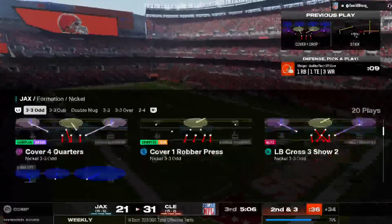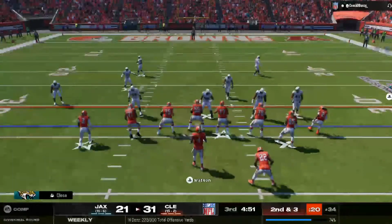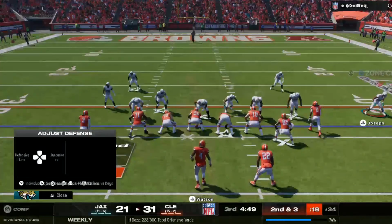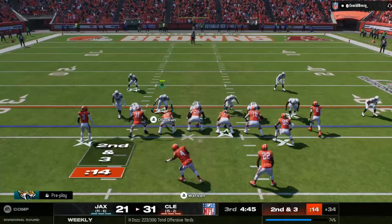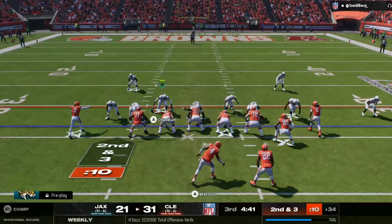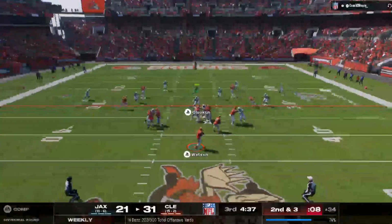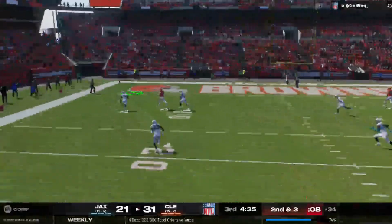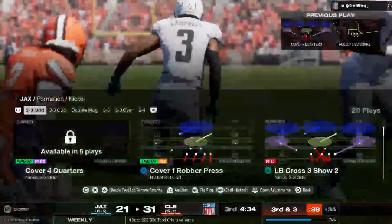Appeared to be an easy decision. Just gave it inside. Nice steady gain. From the 34-yard line, here's 2nd and 3. Now it's Watson. It's knocked away and incomplete.